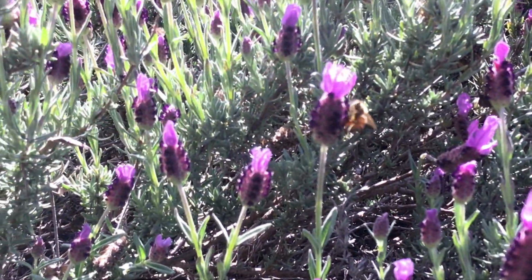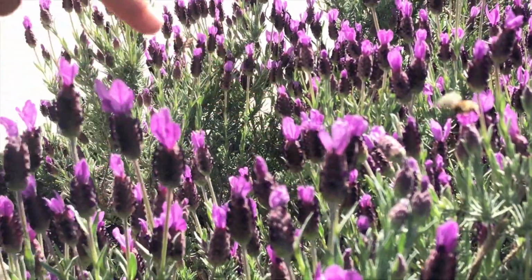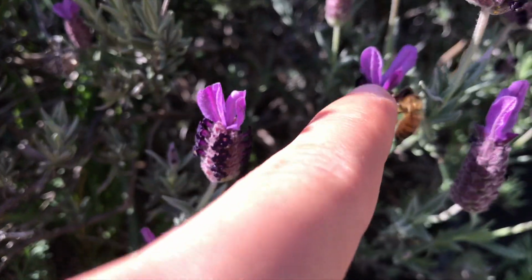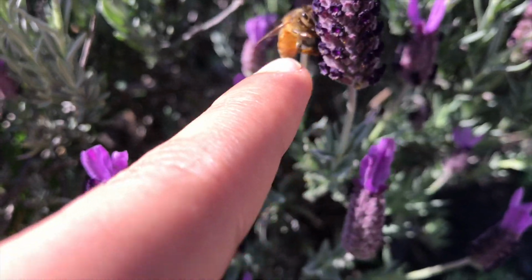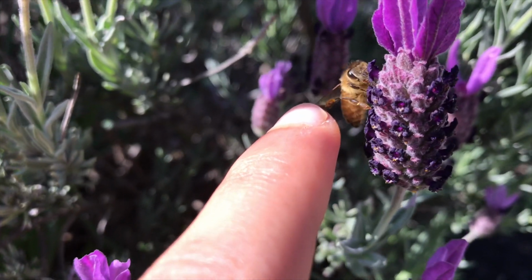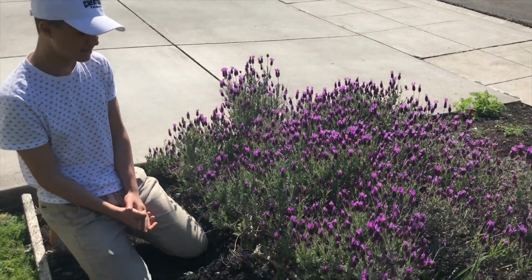Now, if you come closer, I'm going to attempt to show how friendly bees are to us and that they don't want to hurt us. I'm going to pet a bee real quick. See? Just giving it a little stroke on the thorax. Nothing happens. They're just minding their own business. And they really don't want to hurt you, they just want to do what they do, pollinate flowers, and collect nectar and pollen, and go about their daily business.